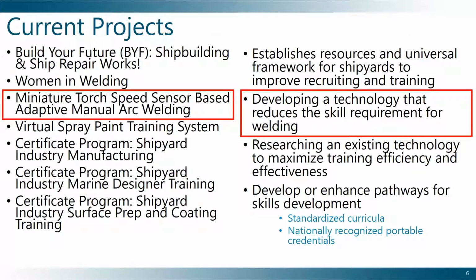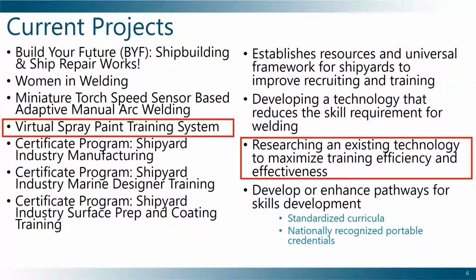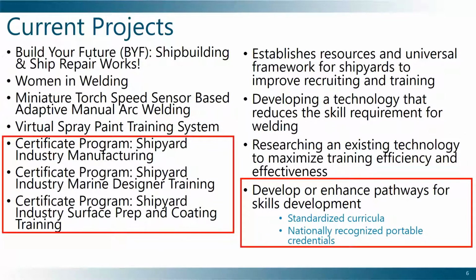Miniature Torch is developing a technology that reduces the skill requirement for welding. Instead of accepting the costs associated with building better welders, we're developing technology to consistently improve weld quality to make welding easier, thus reducing the barriers of entry for new workers and costs. Virtual spray paint training researches the application of an existing technology to maximize training efficiency and effectiveness to reduce labor and overhead costs. The 3 certificate programs listed develop or enhance pathways for skills development. They are providing a framework for standardized curricula and nationally recognized portable credentials to improve shipbuilding's workforce development ecosystem.